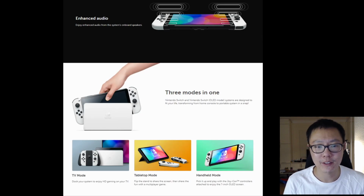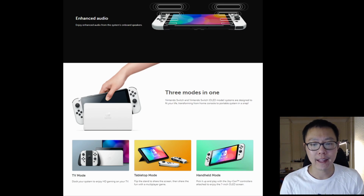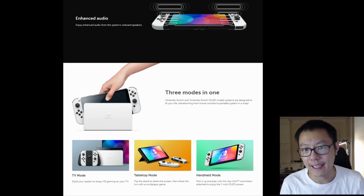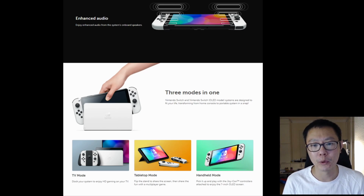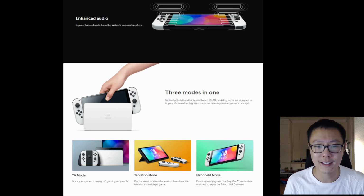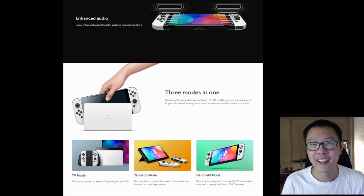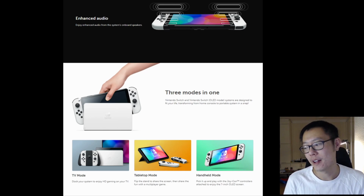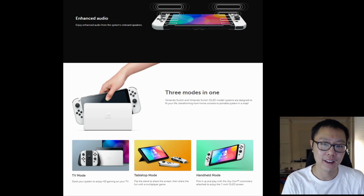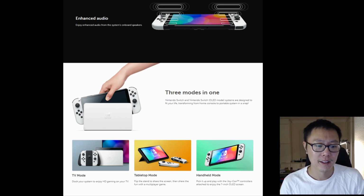It also has enhanced audio as well. And they didn't say too much about that, but obviously I guess it's going to sound better. But they didn't say it has Bluetooth, and I know a lot of people want Bluetooth on this thing. You can get a dongle for it to plug into the USB-C port, but you really shouldn't have to have that, especially in 2021 when there's a lot of people with wireless headphones and you still don't have Bluetooth audio. Doesn't make any sense at all. So I don't think they're going to add it. Otherwise, I would have said so. But yeah, you get enhanced audio speakers.